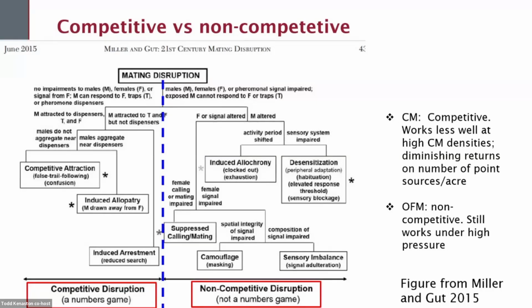It would be better if we had the one on the right-hand side of the page, and that's non-competitive mating disruption. It's basically where the insect's sensory system gets so overwhelmed by this load of pheromone out in the orchard, it just sort of shuts down and says, that's it, no more. I'm not flying, I'm not mating, I'm not doing anything. And that's the mechanism for OFM.